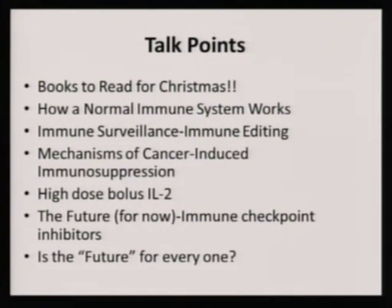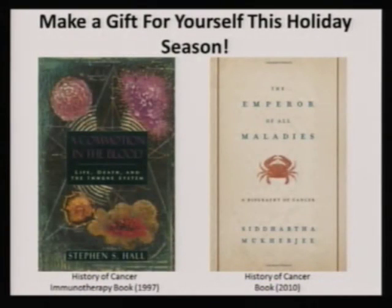We would like this audience to remember the high-dose bolus IL-2. It is no longer a sexy drug, as it has been out for 20 years, but nevertheless it should not be overlooked as progress goes by. And then the future for now is immune checkpoint inhibitors, and that's what we're going to talk about in the end. And then the question is whether the future is for everyone. So these are the books for Christmas.